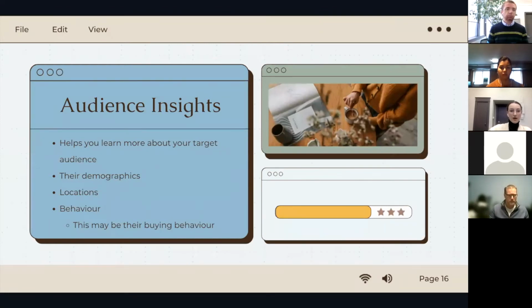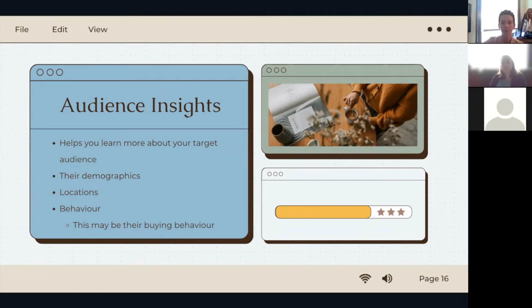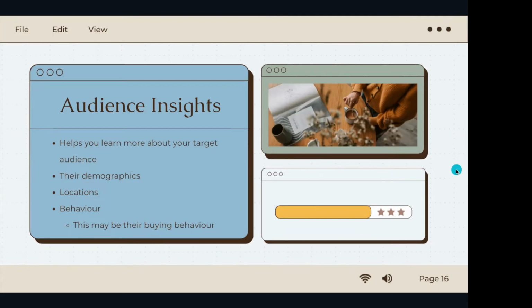Moving on to audience insights. This helps you learn about your customers or your target audience. You're going to learn their demographics, so age, gender. You're going to learn their locations, so if they're in Prescott, Rockville, Toronto, anywhere, and their behavior. So what times are they online, or what days are they online the most? Do they often purchase from Facebook? Do they shop online often? Things like that would fall under behavior.